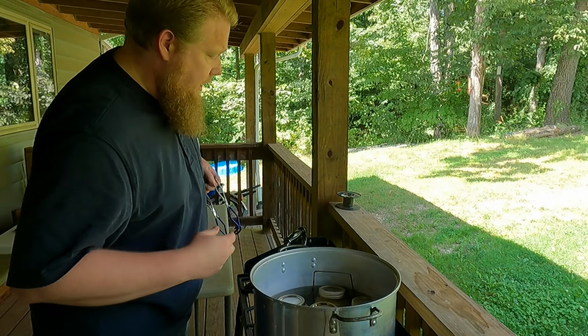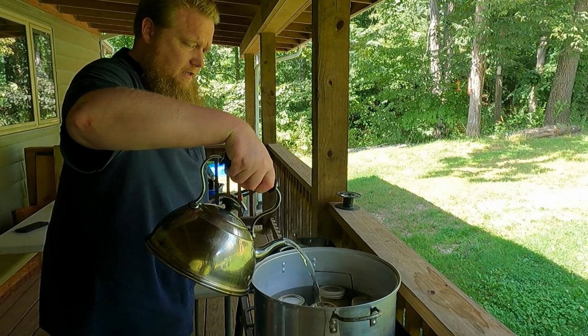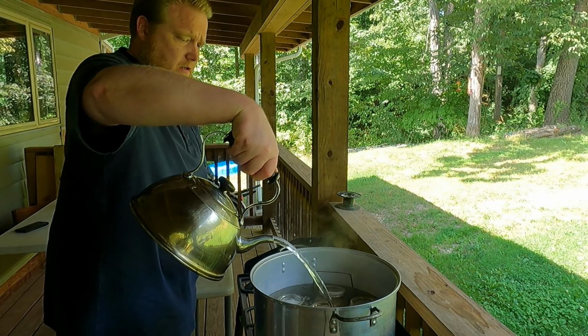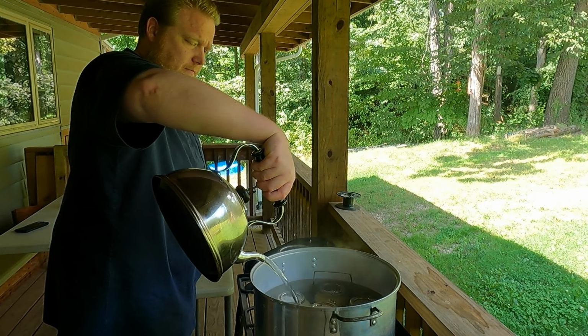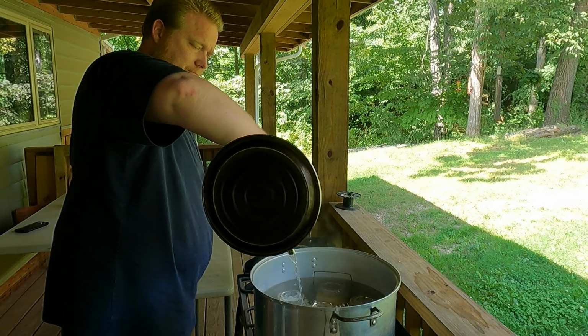Alright, so we have a little camp stove. We do all our canning outside. It keeps the heat out of the house. It's real nice. The house stays cooler this way. Keep the heat outside when it's hot outside.